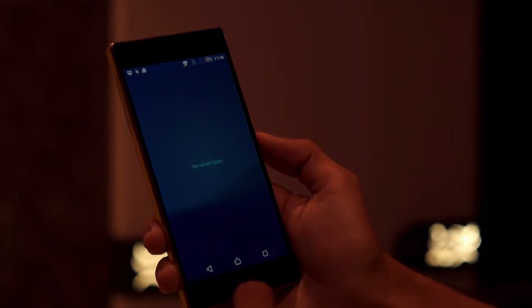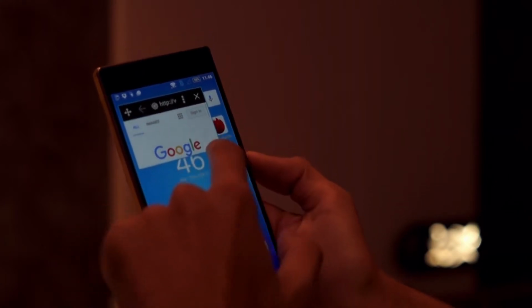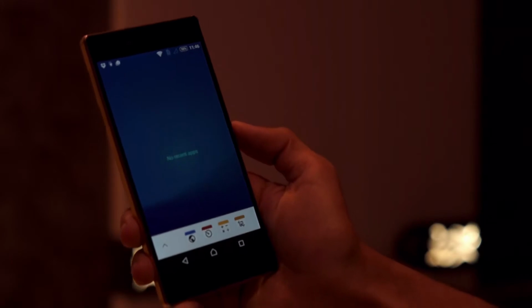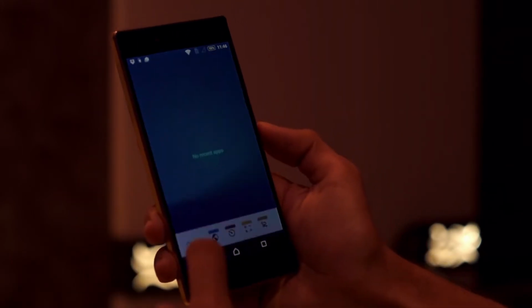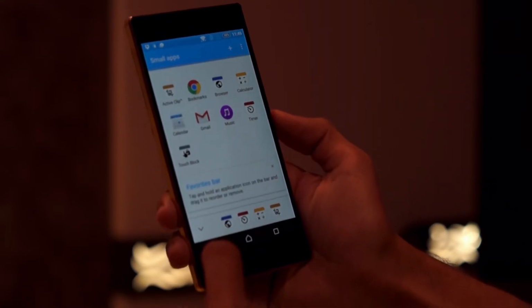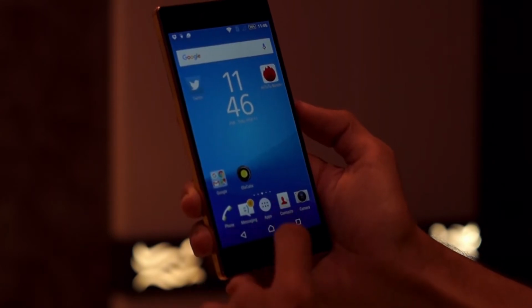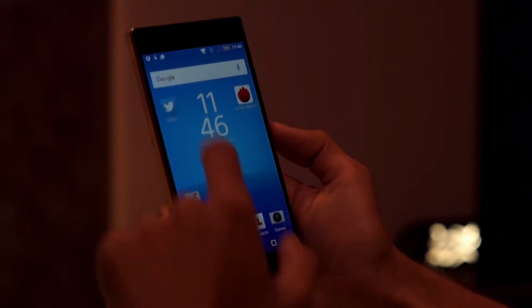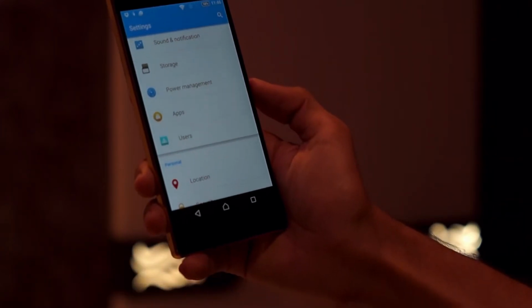The Sony skin has still stayed the same. It is a lighter modification of stock Android with some useful Sony features like small apps, themes, etc. But the UI, as I said, did lag at times, especially while clearing the multitasking tray, where I had to wait for about 3 to 4 seconds for the phone to return back to its home screen. Apart from that, the UI was smooth for the most part, and while the phone is running on Android 5.1.1 Lollipop, the Marshmallow update is going to be out soon.